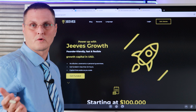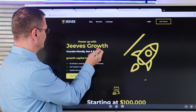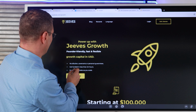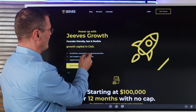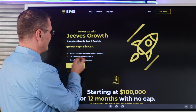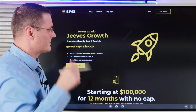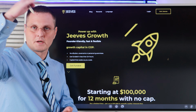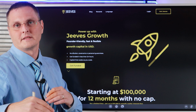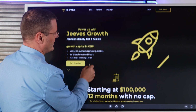Okay, let's go on to their growth loan before we get into the application. Powered up with Jeeves Growth: founder-friendly, flexible growth capital. There's no dilution, covenants, or personal guarantees. That's what's nice about Jeeves. There's no PG, no personal guarantees. Get funded in less than 24 hours. Capital that scales as you scale. So as your business grows, they're going to fund you. And when you need more money, they're going to keep on helping you grow, because that's how they grow as you grow, just like anything else in business.